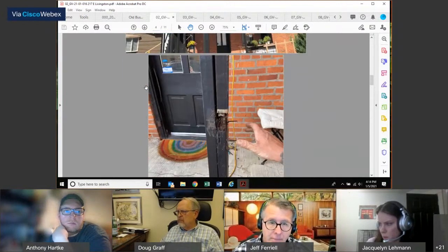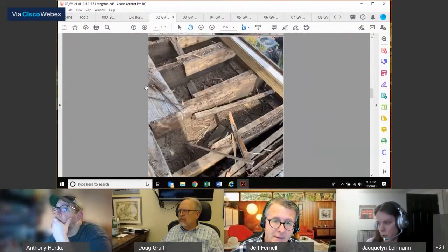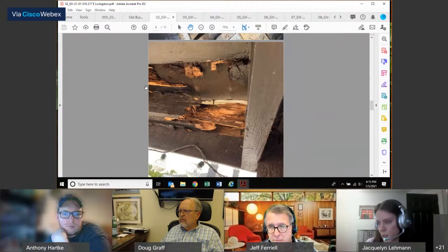So staff recommends approval of the application with the condition that the baluster should be consistent with the general architectural style, depending on when it was approved. And this is based on standards for alteration, specifically number 6.